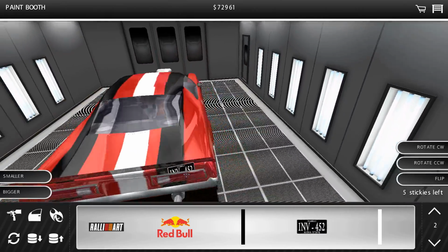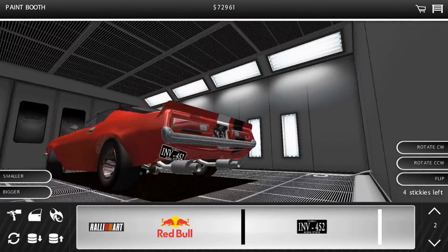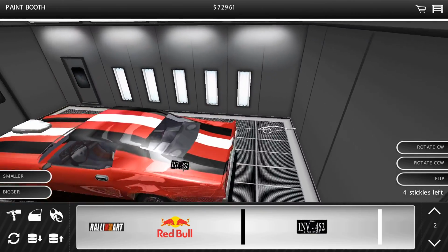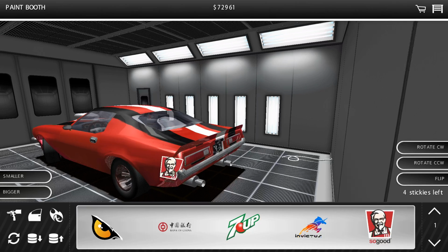The camera does not like to stay in a position where you can actually see this, so it ends up being super ugly and crooked. It's awesome. What? You can't even read it! What is that? Okay, then. Well, that's a beautiful looking license plate.